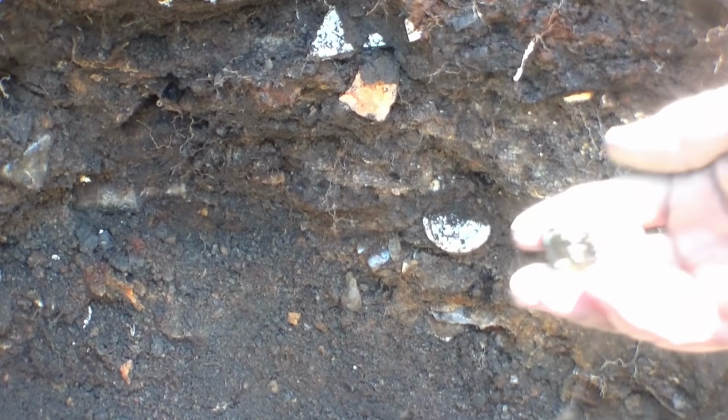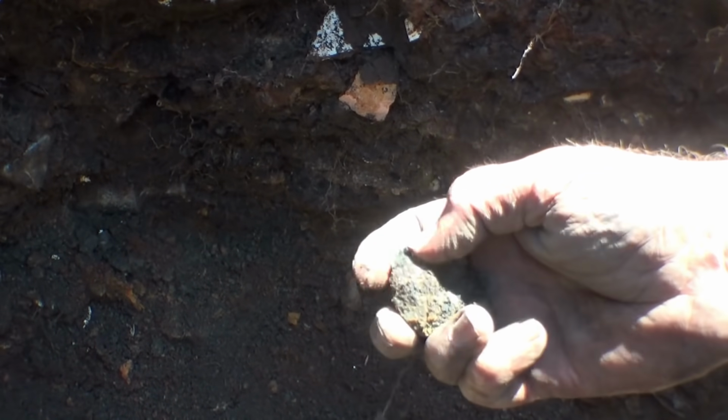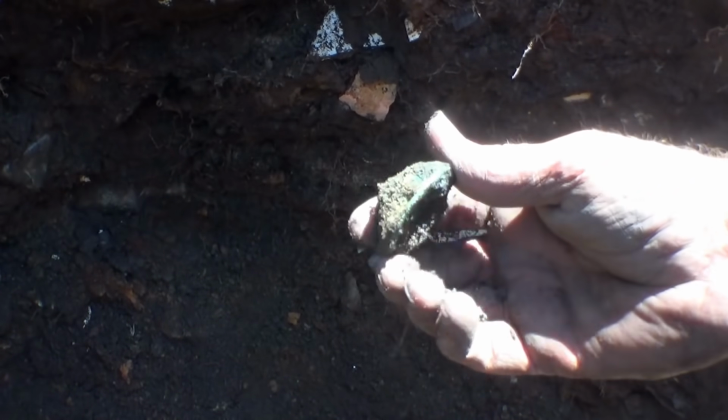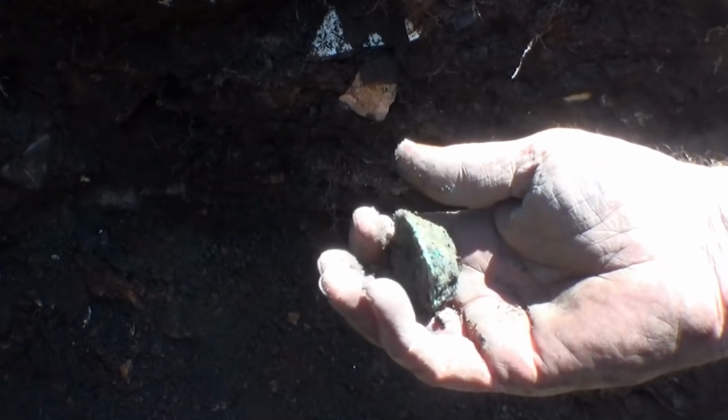Just pulled out some kind of a brass, I don't know what it is. It's circular and brass. I'm not gonna mess around too much with it. It may just be a washer type thing, but anytime there's green brass like that, I always like to be careful with them. So anyway, we'll put that in our box.